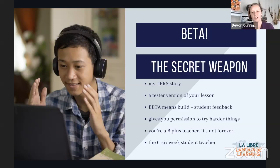The tester version is the beta. The beta is like the tester group that people do when they're releasing new products and things like that. Of like, hey, can you try this app before we release it to the public? Do a tester version of your lesson before you try the big all out thing. Beta means that you're allowed to build on a concept and make it better.